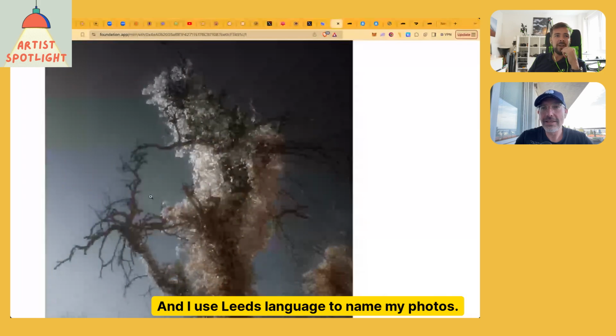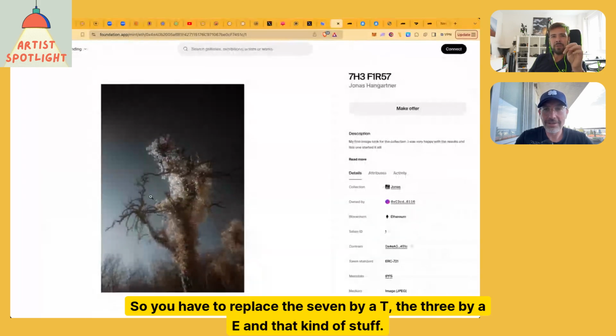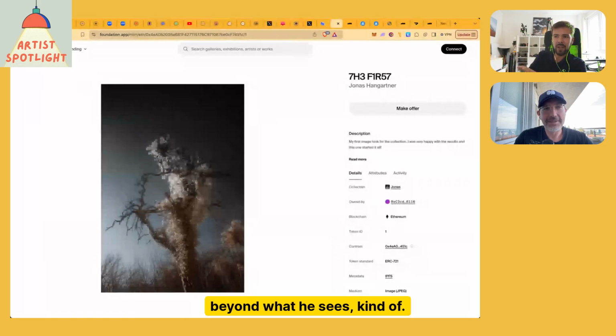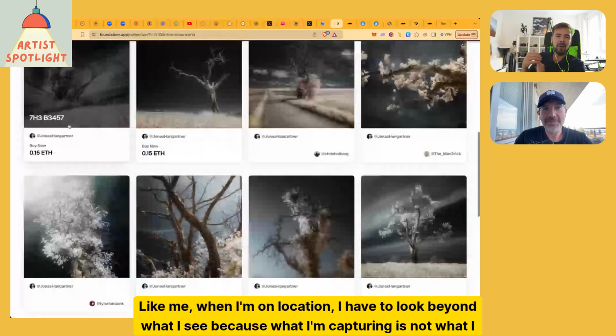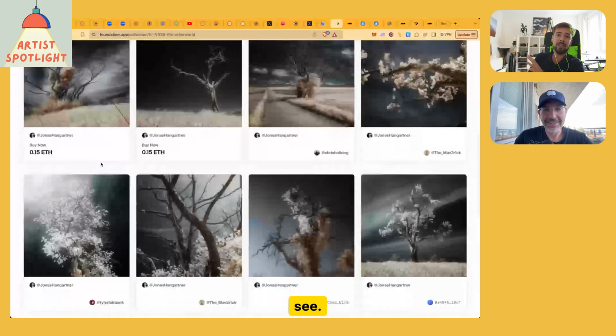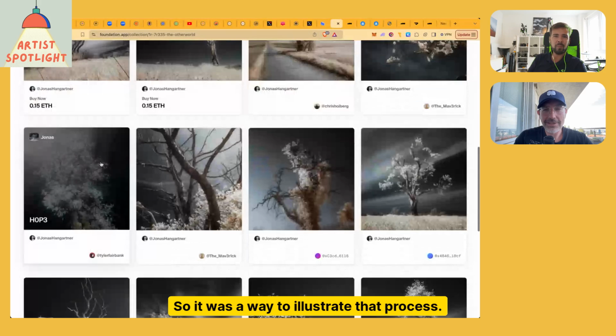And I use Leet language to name my photos. So you have to replace the 7 by a T, the 3 by an E, and that kind of stuff. So I used that Leet language, or Leet speak, to sort of make the viewer work. I mean, the viewer has to read beyond what he sees, kind of like me when I'm on location. I have to look beyond what I see because what I'm capturing is not what I see. So it was a way to illustrate that process.